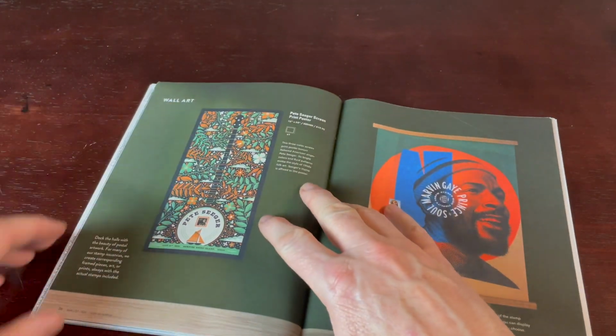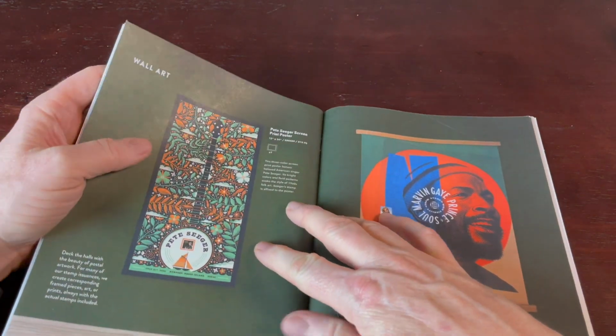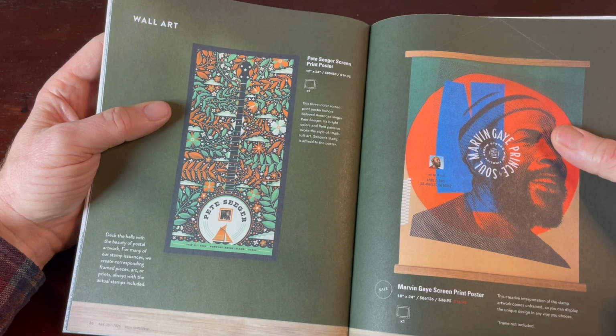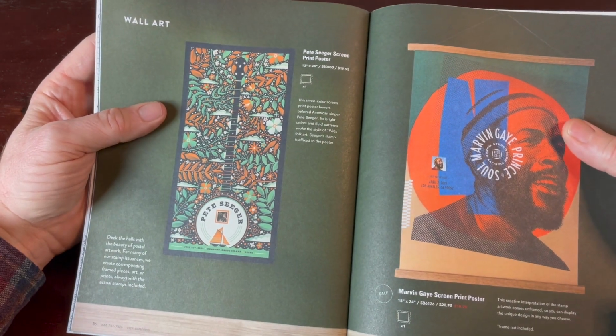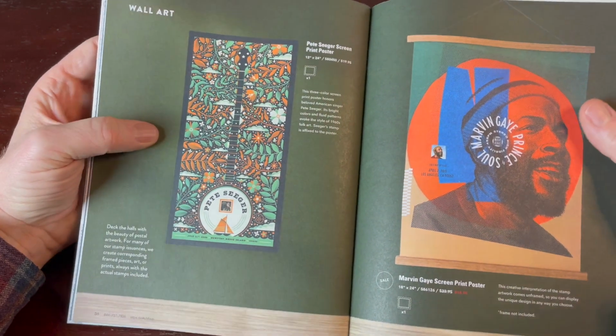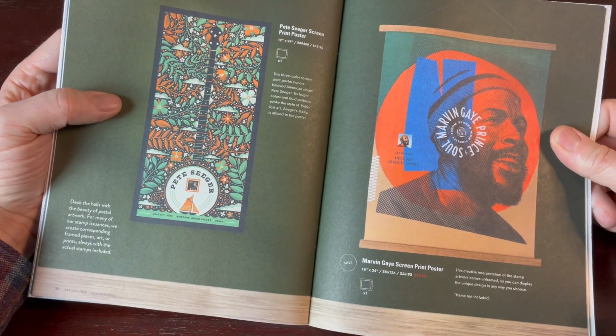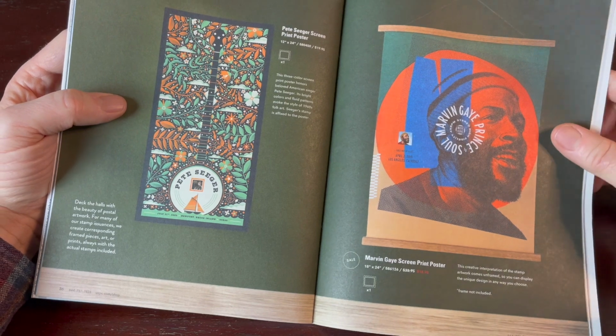I have wall art here. This one is Pete Seeger screen print poster. It's 12 by 24 inches. And here's Marvin Gaye. It's 18 by 24 inches.